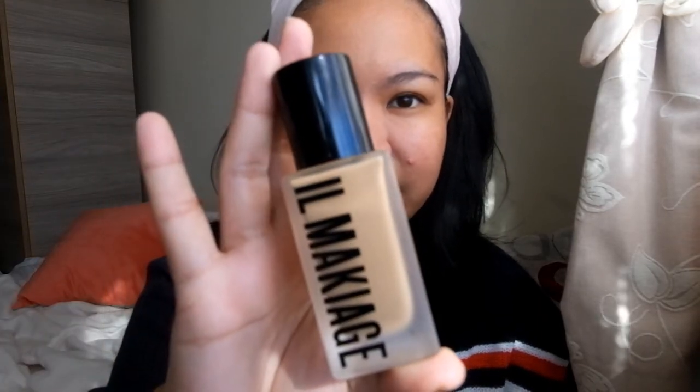And so for foundation, I will be using the Il Maquillage Woke Up Like This Flawless Face Foundation, which I bought online but ended up not paying for it at all. I was initially tempted by their Try Before You Buy promo, where you get the product for free for 14 days. You just have to pay shipping, which was like £4. And after 14 days, if you don't like it, you can send it back. And if you do, you just let them know and then they will debit the full price.